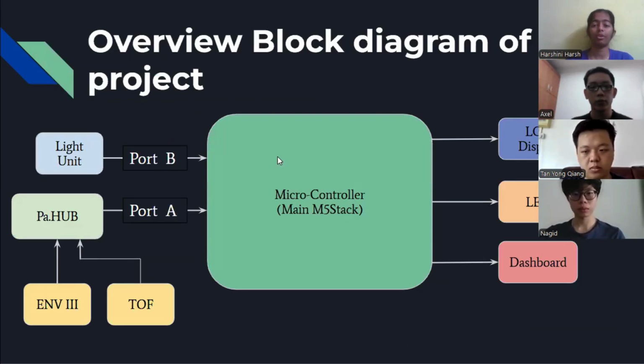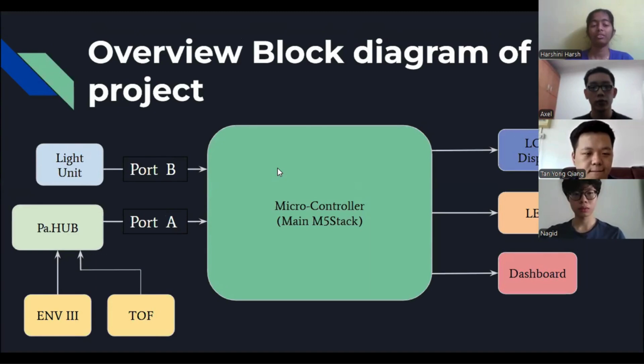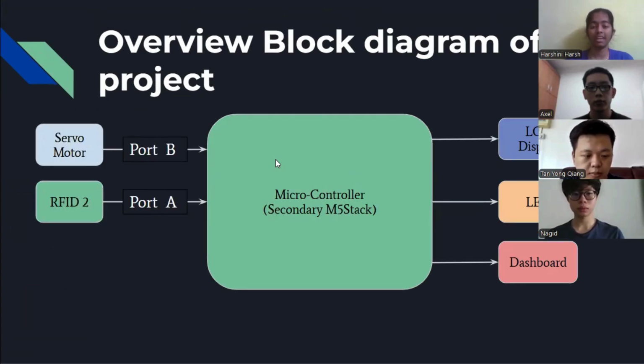This is the overview block diagram of our project, where we used the environment sensor, TOF, and light unit to be connected into our main M5Stack controller. We used a PA hub to connect the environment sensor and TOF together, which gives an output of LCD display with LED and dashboard. For our secondary M5Stack, we used a servo motor and RFID to give the output of LCD display and LED dashboard as well.